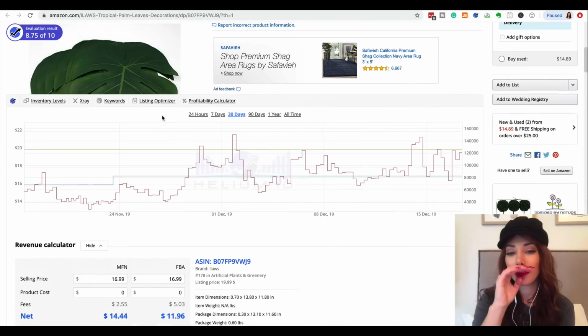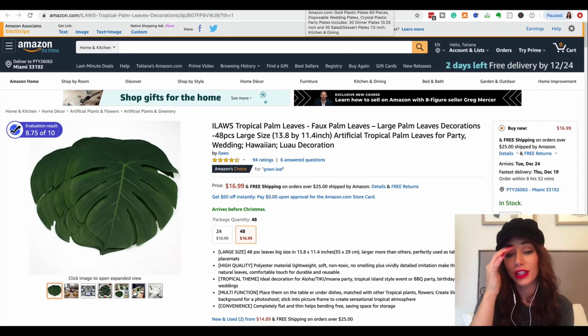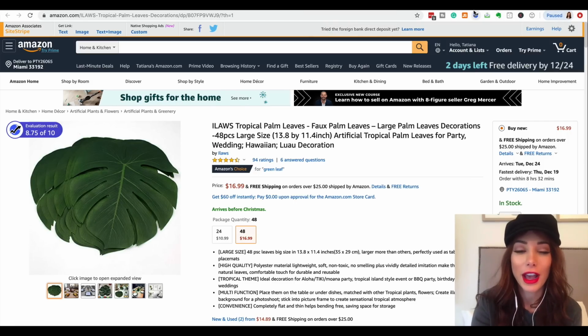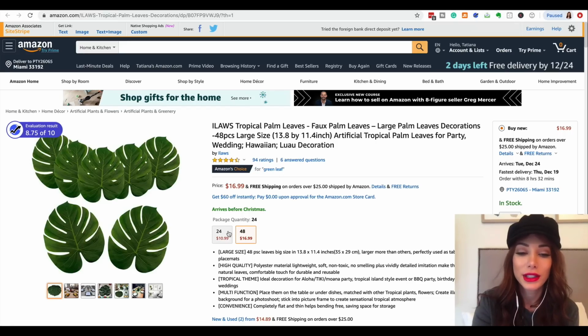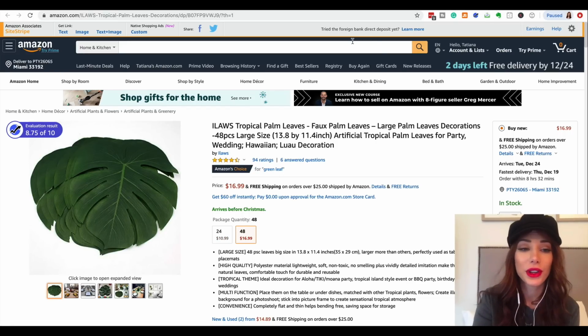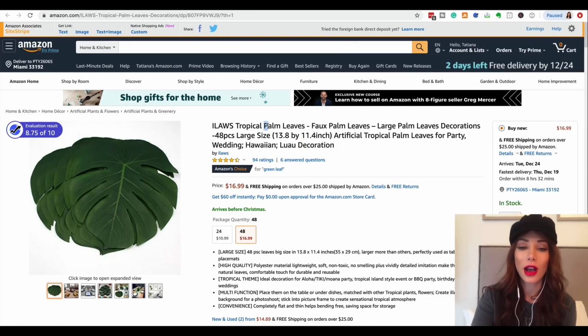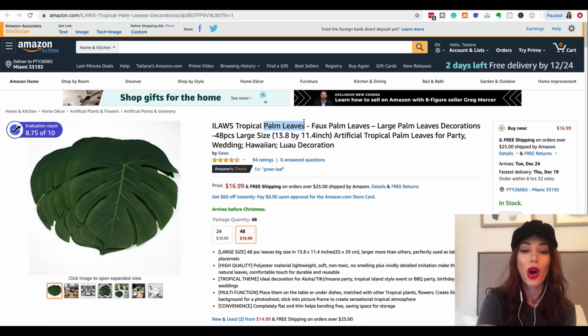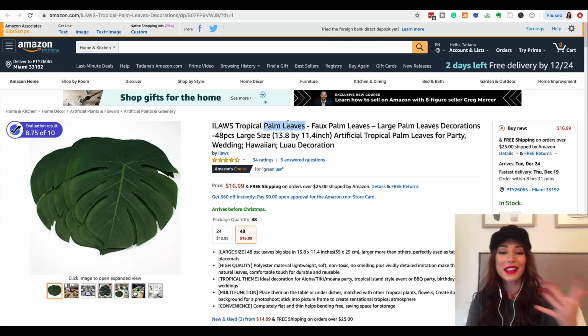Aside from looking at the product itself, one thing I really like to do is use my extensions. I'll use Jungle Scout or Helium 10. I know not everyone has this, but I do recommend that you get it, and I'm going to show you why. If I'm contemplating selling this product, I'm going to take the main keyword, which is palm leaves. You know what the main keyword is because when you think about what the product is, they're palm leaves. So that's the main keyword.